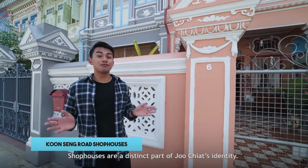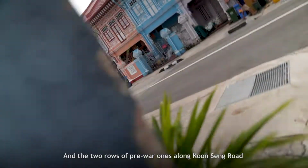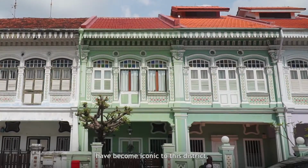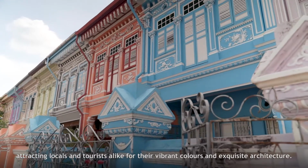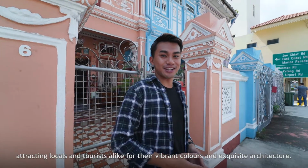Shophouses are a distinct part of Joo Chiat's identity, and the 2 rows of pre-war ones along Kung Sing Road have become iconic to this district, attracting locals and tourists alike for their vibrant colours and exquisite architecture.